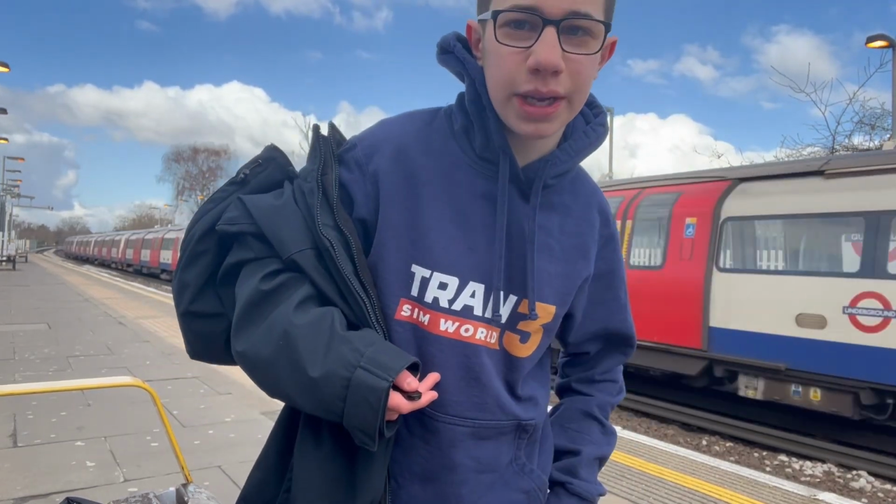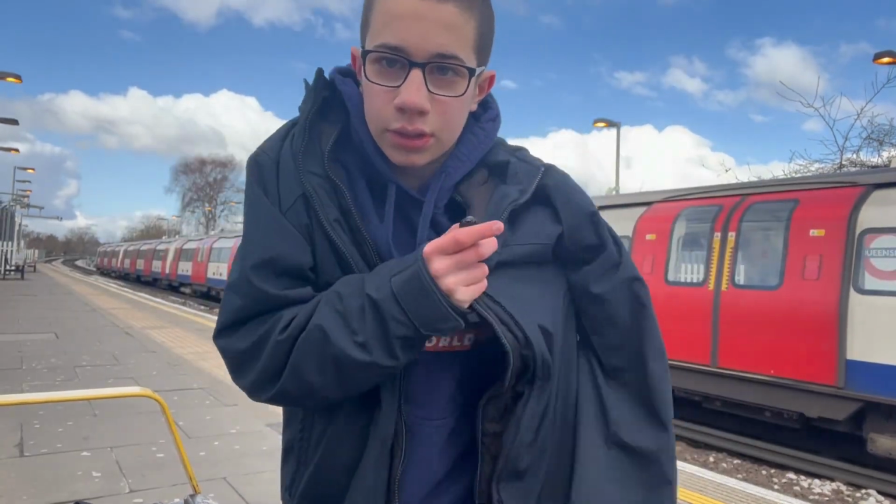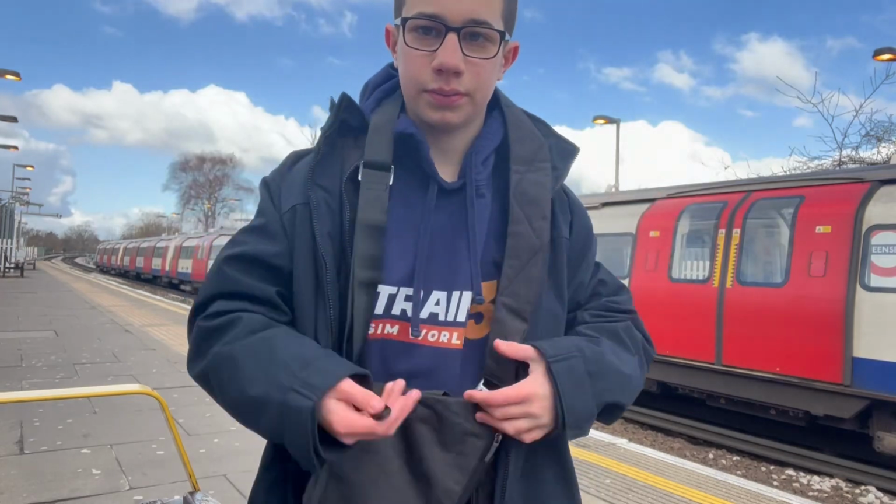Here's the Jubilee line train pulling in, going to Stratford. I just thought I'd show you that for the day. And can you just give me another second? I need to put my layers back on. Hold on. Ta-da.